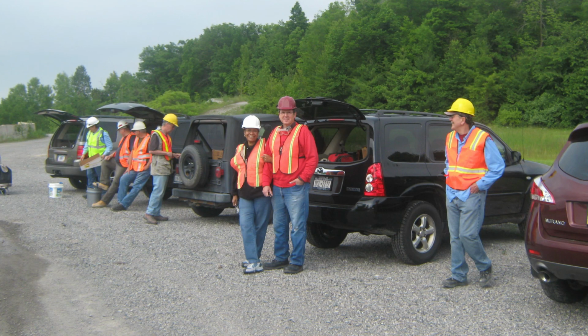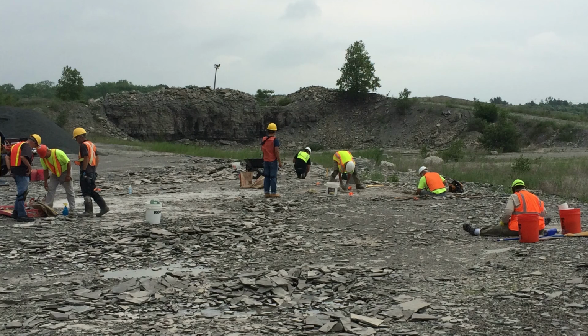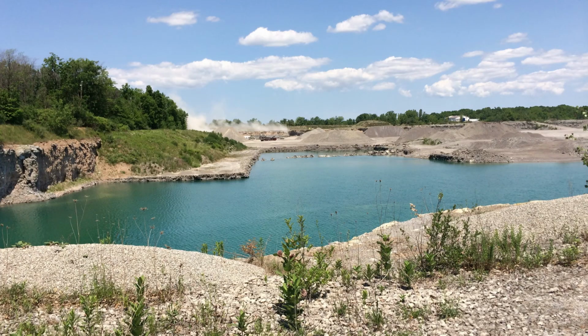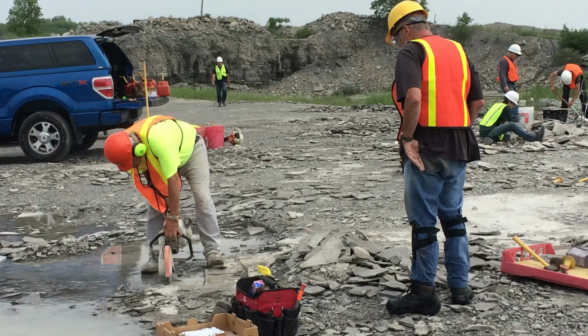So here we are getting ready for a day of collecting. In this quarry, they're very stringent about the safety and other regulations. We have to wear the right type of gear. They will actually inspect that. We have to sign to make sure we will behave properly. And I hope all fossil collectors know that you always must follow the rules, because if you don't, you not only ruin it for yourself, but you could ruin it for everybody.